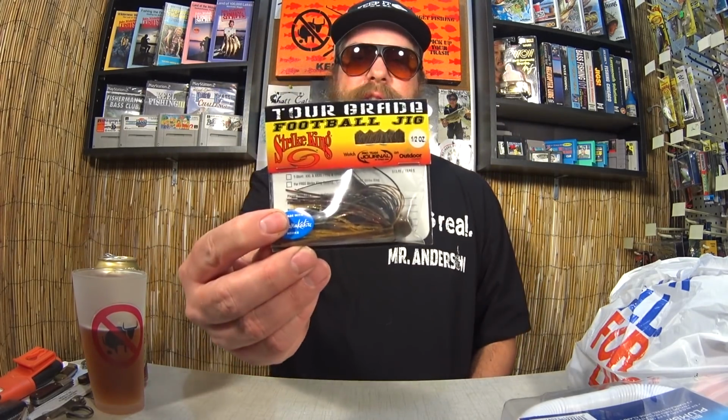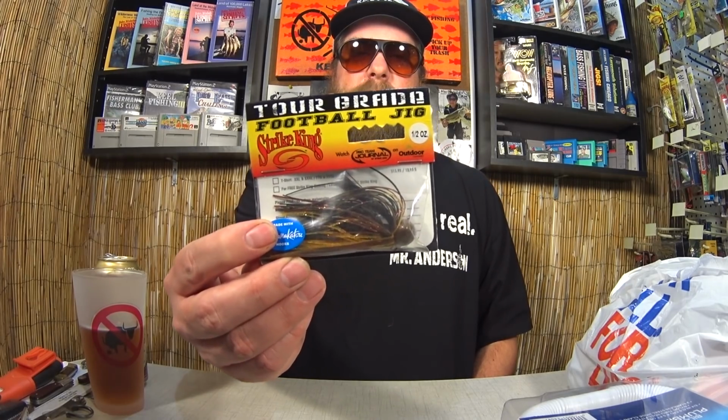Got a tour grade football jig from Strike King. Half ounce jig here. Good looking jig. Made with a Gamakatsu hook. For this I paid $1.48, right? That's a pretty good deal for a Strike King football jig. $1.48. I probably bought more than one.